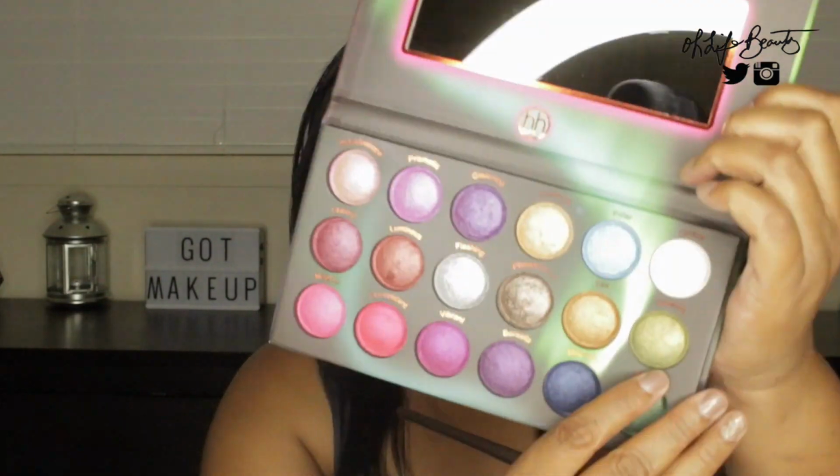So I'm going to sweep, let's go with a green. So I'm going to sweep glowing, which is this green color here, all over my lid. So I'm just going to play and see how this will work. I'm going to be using my blending brush from the Rose Gold set. And we're going to see how it does with a brush. And it does, I already see, has nice pigmentation.